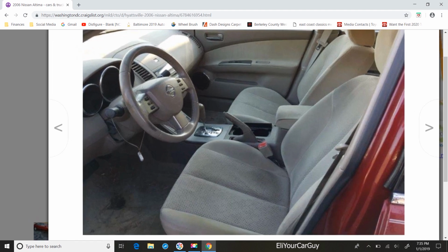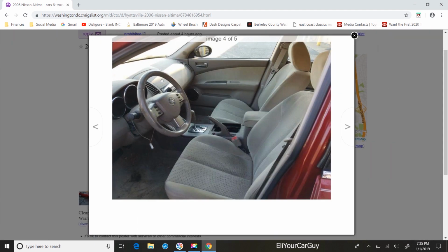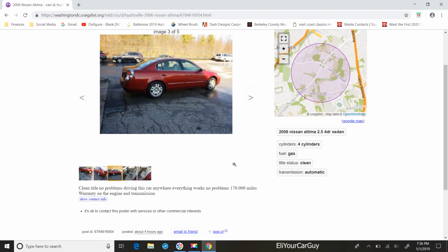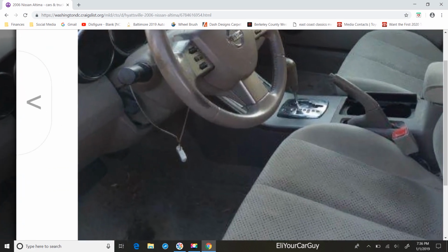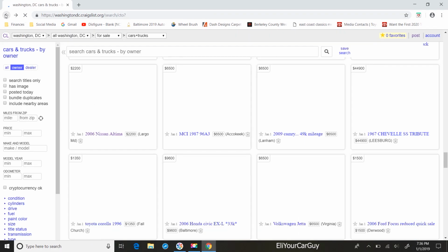I'm looking at this right here, and it looks like it has a key wire with the key strapped to the steering wheel. That right there is a red flag because it tells me that it was probably at an auto auction, and if somebody's selling it this quick after being at an auto auction, more than likely it's not something that I want to deal with. It's got 170K, no problems, says you can drive it anywhere, but again, you have to be really careful about this stuff. And that right there just throws me off from even looking at this car anymore because it tells me they just bought it, more than likely.